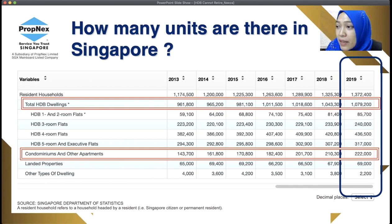Okay, so let's take a look at the number of households in Singapore every year. In this chart, you notice that yes, we all know that HDB has reached a bit more than a million units, and in 2019 our HDB dwellings reached 1.079 million. But what about our private property owners? We only have 222,000. If you look year by year at how much we have increased for private property, not much. Basically about 8 to 9,000 only. But for the HDB, what happened? Every year we see an increase of 20 to 30,000 in the number of HDBs. Is that a real concern?